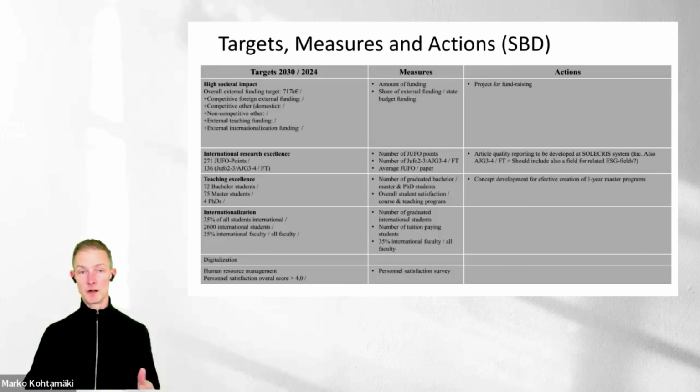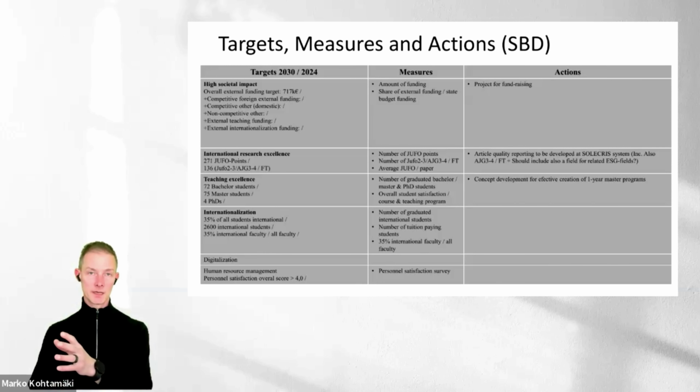So they are extremely high for 2030, for the reasons I just explained. These basically create the content. So here in the actions, we intend to synthesize, let's say, 10 to 20 most important development projects and investments.